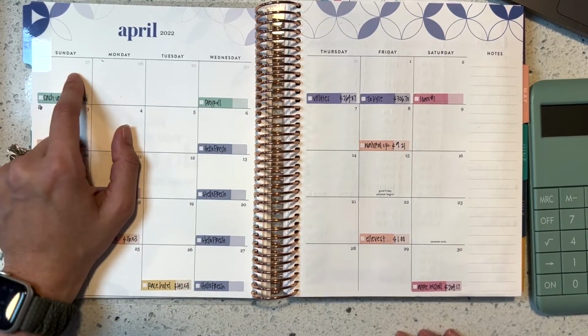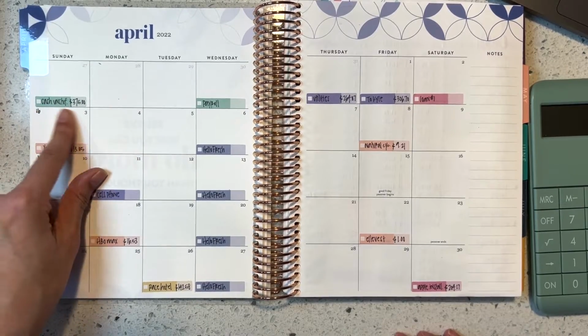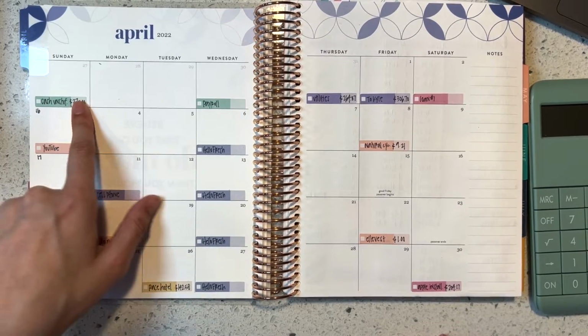You see today, it is April 27th, and it just says income of cash stuffing of $375.